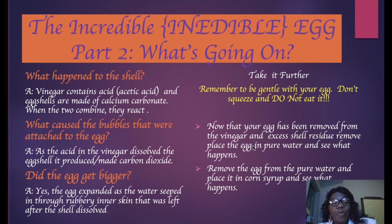Okay? So, now that the egg is no longer in the vinegar and the excess shell residue has been removed, you can get a nice little bowl. You don't necessarily have to put it back in the jar. You can get a nice little bowl, fill it with water, and place the egg in it. Okay? And then watch it over maybe a day. Sometimes it doesn't even take a whole day, and see what happens to the egg.